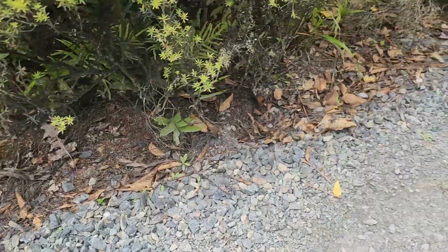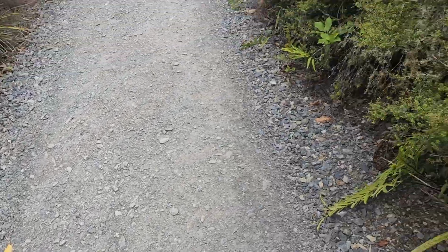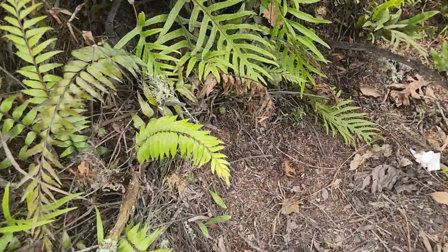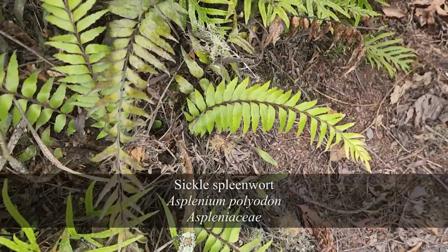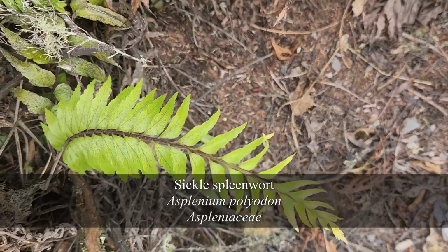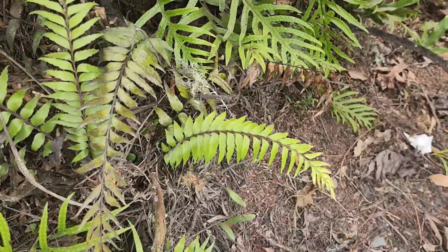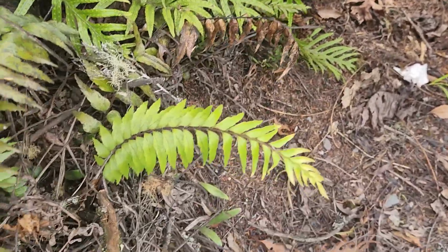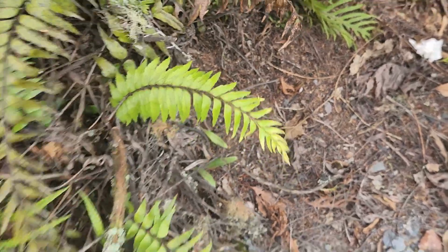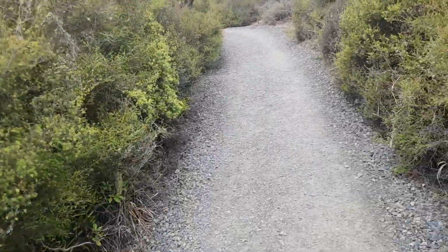Anything else to point out? Not seeing much. More hound's tongue. We do have an Asplenium, the first Asplenium I've seen, Asplenium polyodon, with that serrated margin to those pinnules there, or pinnae. I don't know if it's pinnules, if they've just got one set of division along that front. I think it's just pinnae at that point. If it divided again, they'd be pinnules, I think. Don't quote me on that.